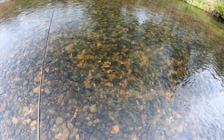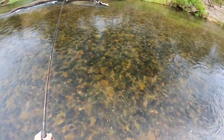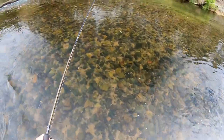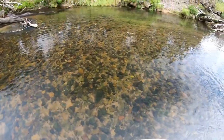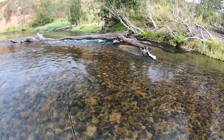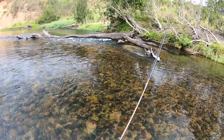I'm going to throw it and just sit it under that log. I know that sounds crazy, but I'm just wondering if the sooties just sit there, because you can see it dropping off. So I'm going to try and just sit it in there. There we go. Like that.